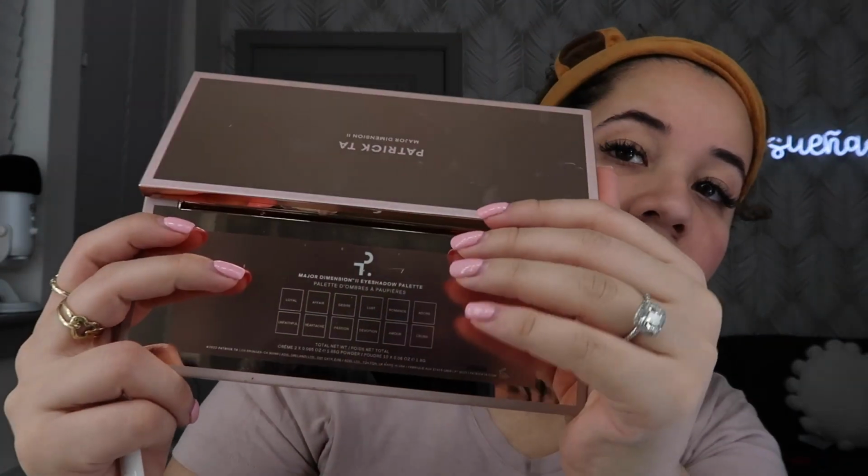And I will say, my only real qualm with this palette is that they don't have the shade names on the side that the shadows are on. It's on the back, which is not my favorite. But yeah, so let's start off with that. And I'm just gonna put this all over my crease, and I am using my JH31.